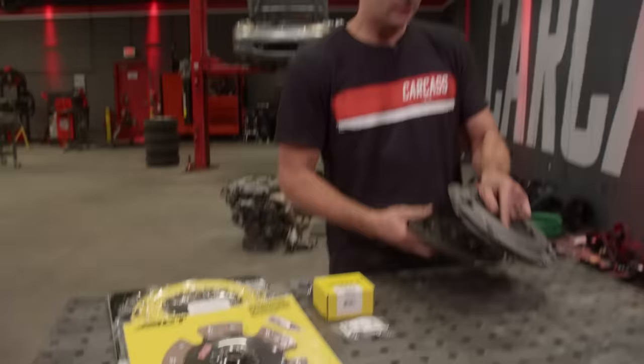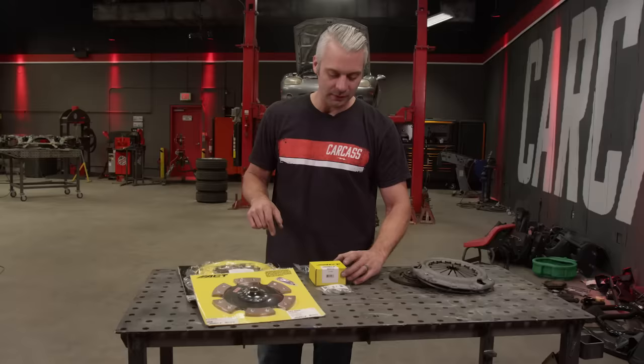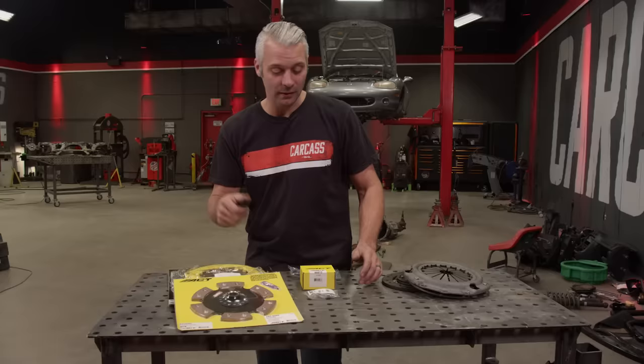So the clutch that we're gonna be running is an ACT clutch that we got from Summit Racing. Now in the spec rule book, they actually give you the part number for this specific clutch. It's got a 6-pad racing disc, comes with a pressure plate, the pilot bearing, throwout bearing, and the alignment tool. And where we're gonna get started is we have to get the old pilot bearing out and install the new one.